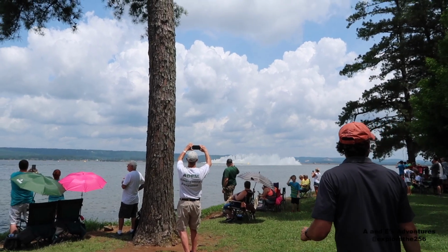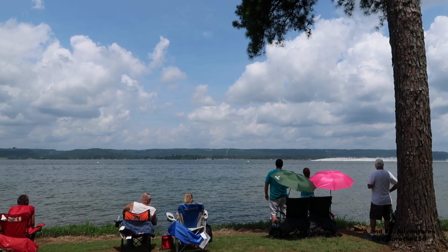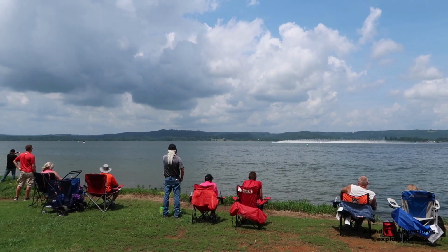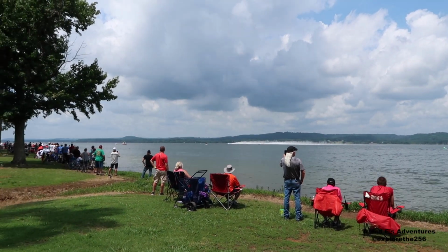I told you, these things are like mini jet fighters that just fly across the water. And this is just qualifying. These boats aren't giving 110%. This is just qualifying.